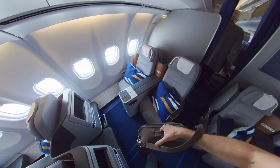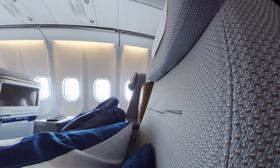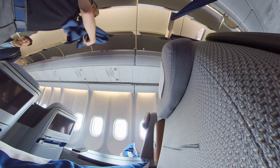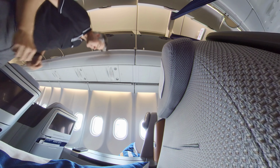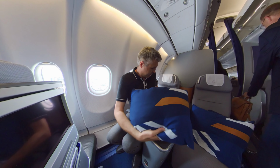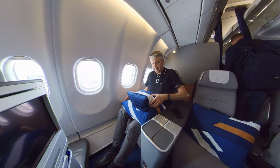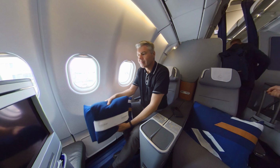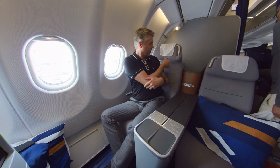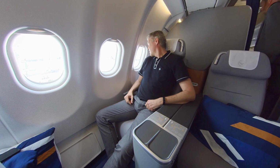My seat today is 15K in the very last row of the business class cabin, which is configured in a 2-2-2 layout. Since I have a window seat, I would have to climb over my neighbor when leaving the seat, as all window seats are without direct aisle access. On my seat, I found this massive pillow and a fluffy blanket. The headrest is adjustable. Luckily, as my 6'4" require a little more space.